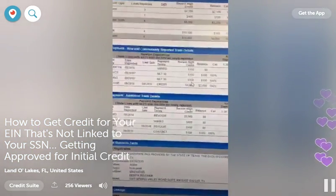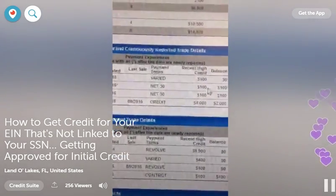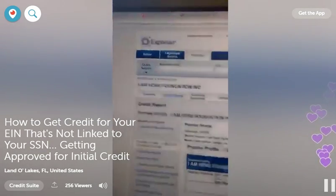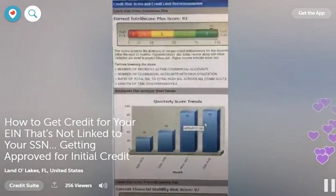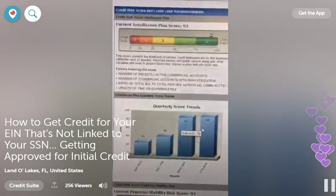But he got these small net 30 accounts. Remember I told you they're net 30, net 60. These accounts then reported to the business credit reporting agencies, in this case Experian. Because those accounts reported, he went from a low score to a boom, really high score, because he got accounts that paid him as agreed. This is the beauty of business credit.